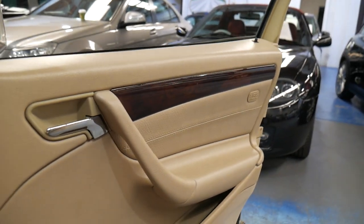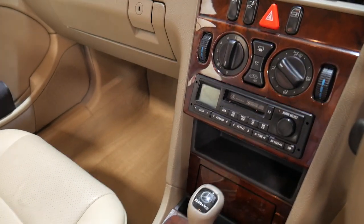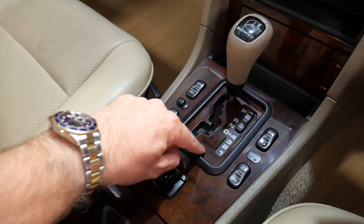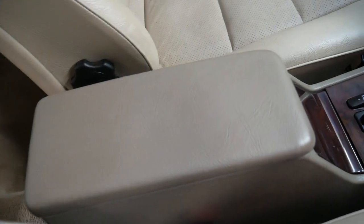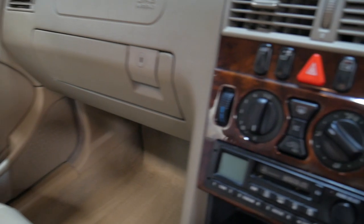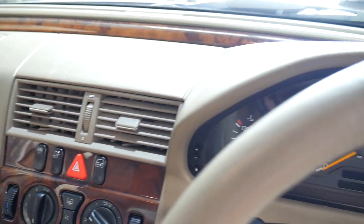Being an Elegance, it came with wood grain on the doors and at the top of the dash. In 1999, there was a couple of updates. The update got some timber around here, whereas the 98 model just had black. The Elegance had a lot of extras as well, including a center armrest in the front and the back as standard. It's got dual airbags, side airbags, and ASR, which is a traction control.